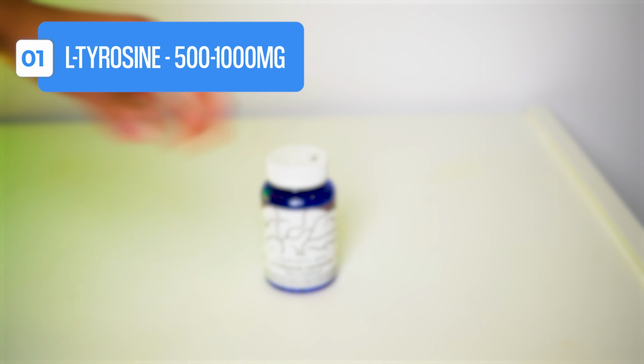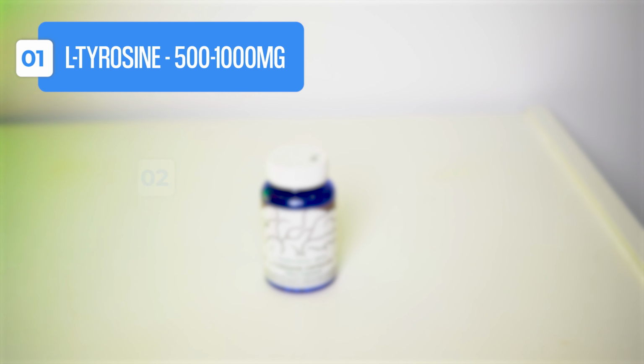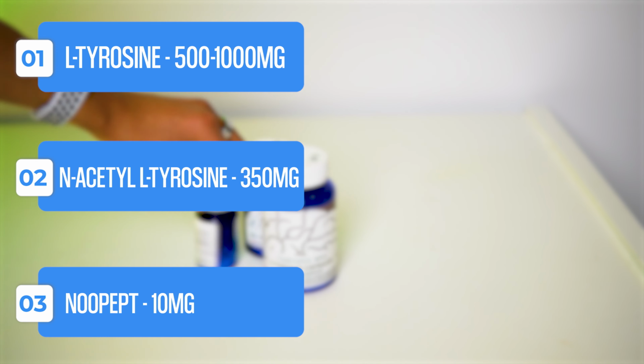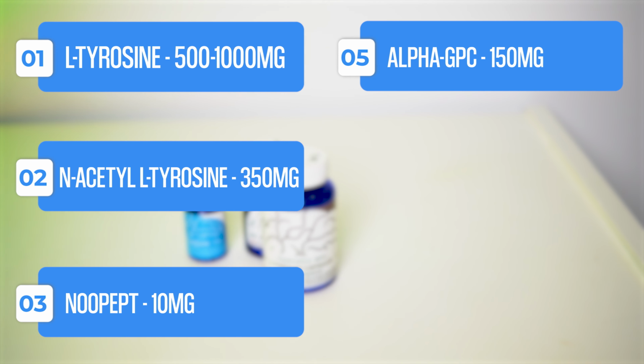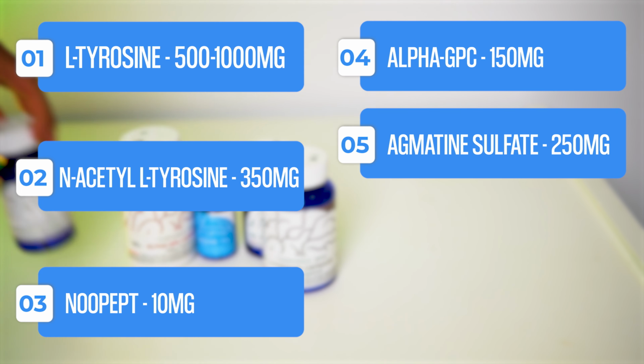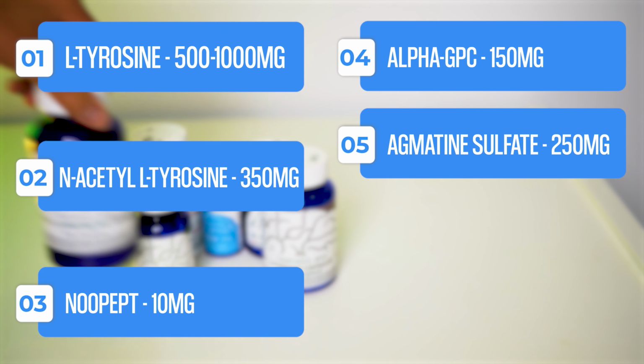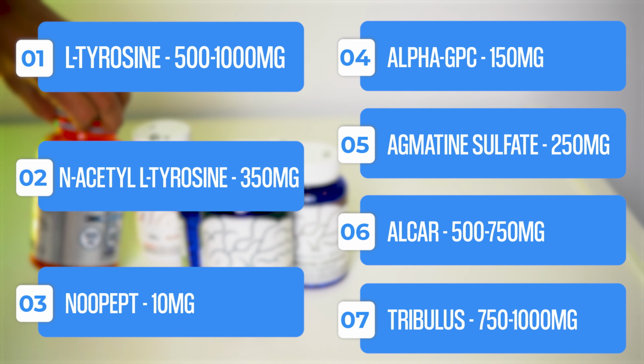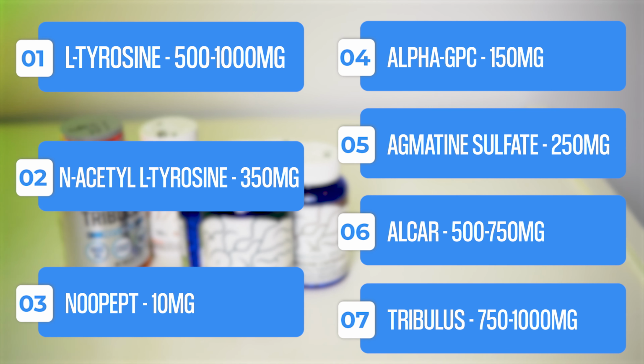The very first one is L-Tyrosine at 500 to 1000 milligrams. We have N-Acetyl L-Tyrosine at 350 milligrams. We have Noopept at 10 milligrams. We have Alpha-GPC at 150 milligrams. We have Agmatine Sulfate, that's at 250 milligrams. We have acetyl L-Carnitine in 500 milligrams to 750 milligrams. And we have Tribulus at a dosage of 750 milligrams to 1 gram.